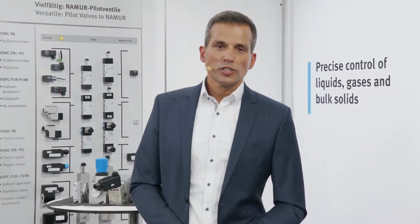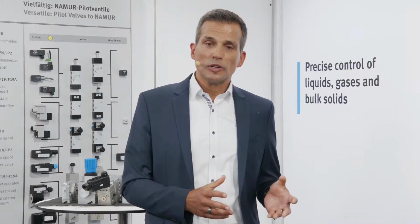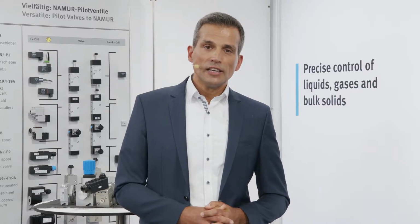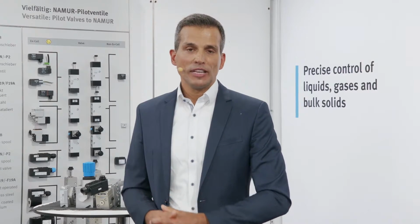However, process plants look completely different depending on the industry segment, depending on the application. For example, in case you have a large size actuator, you might require a booster because the flow rate of a positioner is not high enough. So you need a booster. Additionally, in case you have a safety application, you might require a pilot valve for so-called ESD, emergency shutdown applications, for example. So you need an additional pilot valve.